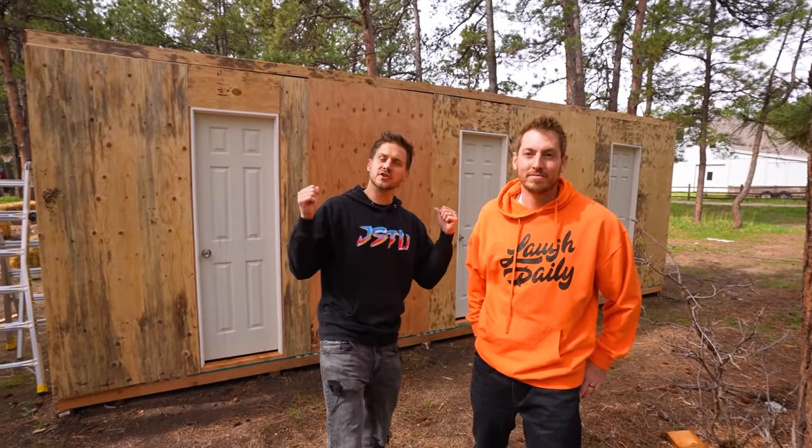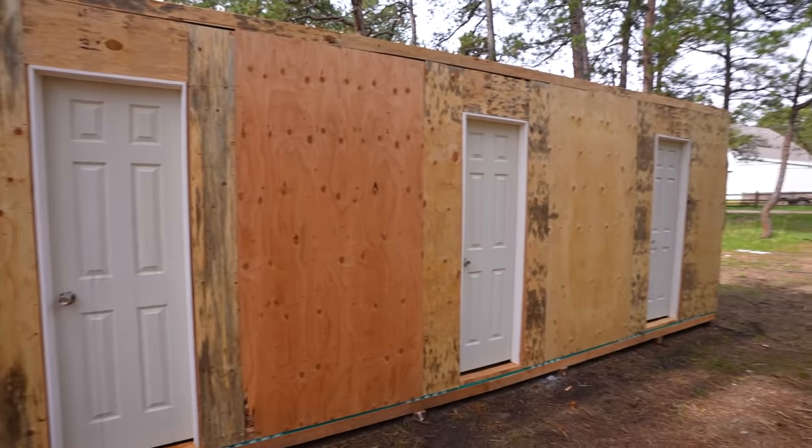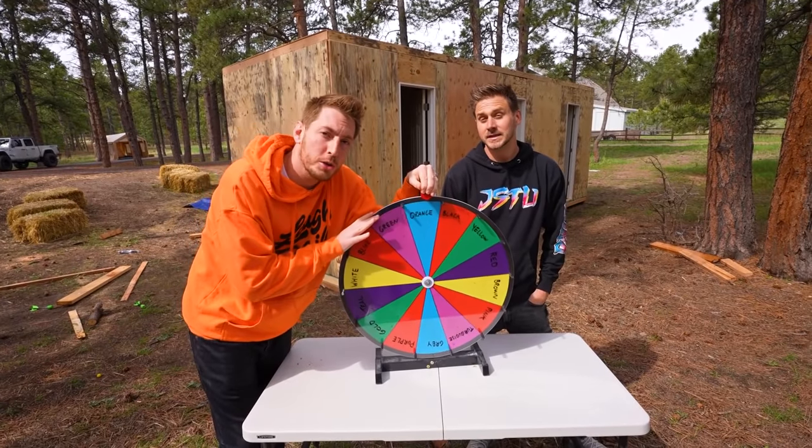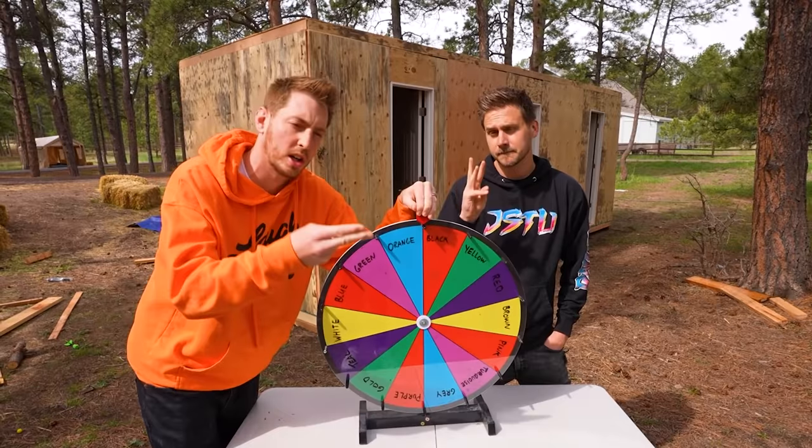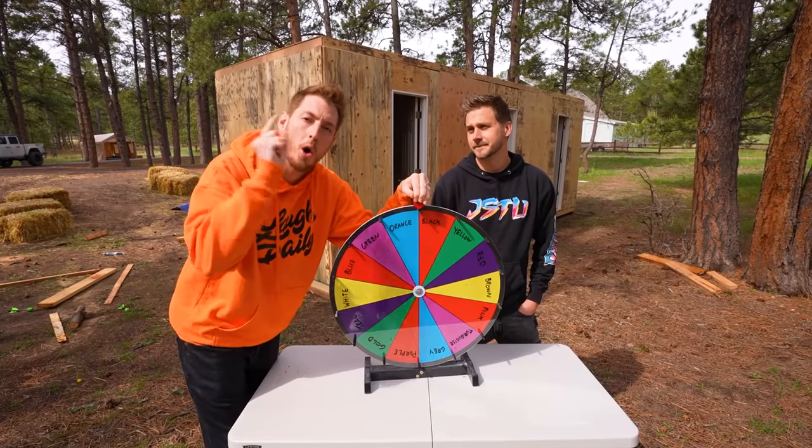Today we are doing one color tiny homes. As you can see behind us, we have three blank tiny homes. Come take a peek inside. Completely blank room. So whatever color you get on the spinner wheel, that's the color you have to design your house, from paint to decor to decorations, whatever it is, only that color.